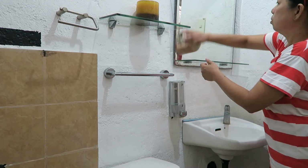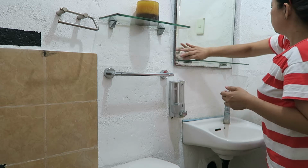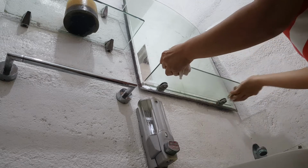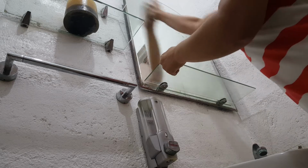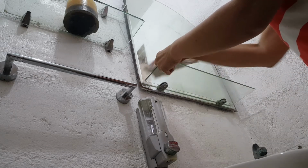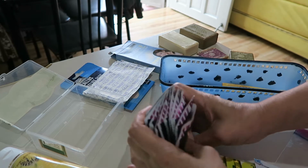These mirror shelves were installed by my honey way back in 2007. Shelves do the trick, they help organize the small space. I hope everything will fit here.